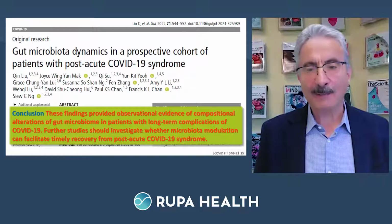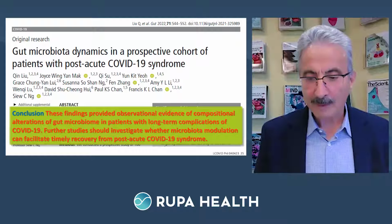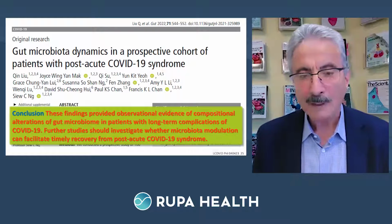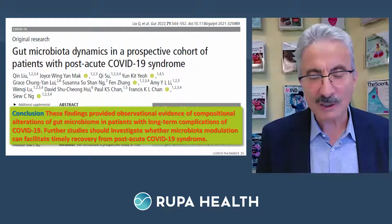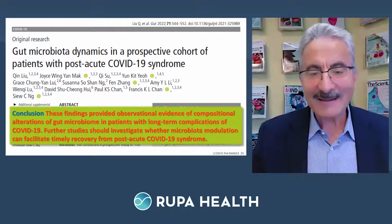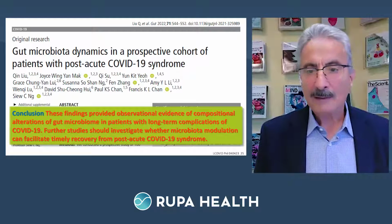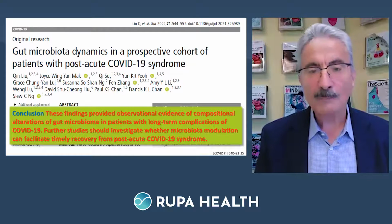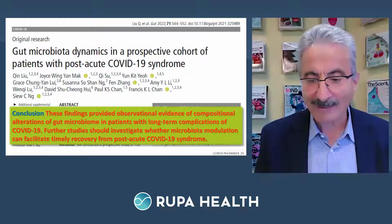Gut microbiota dynamics in a prospective cohort of patients with post-acute COVID-19 syndrome. There is no doubt that there is alteration in the gut microbiome, maybe due to viral persistence in the gut, and therefore damaging the gut structure, the gut barriers, and the gut tissues by changing the gut microbiome as well. So gut microbiome alteration plus viral persistence may contribute to breakdown in the gut and later on in the blood-brain barrier.